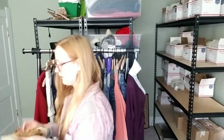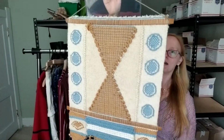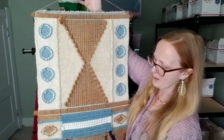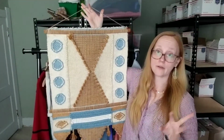The next one is a lot more modern. This feels like wool to me because it's got that sheepy feeling, if you know what I'm talking about, kind of that sticky feeling almost that wool has. Maybe that's not the right word. Oh, that's backwards. Okay, so I believe this is hand done, but look at this. This is so like Anthropologie, modern, boho chic. I love this. It's gorgeous. So yeah, I have no idea what I'm gonna list that at, but somebody will definitely want that.